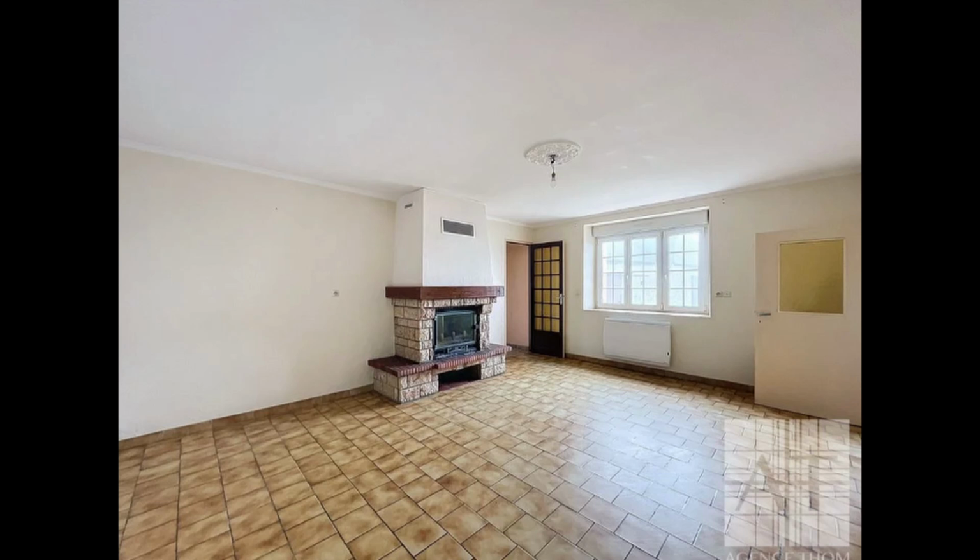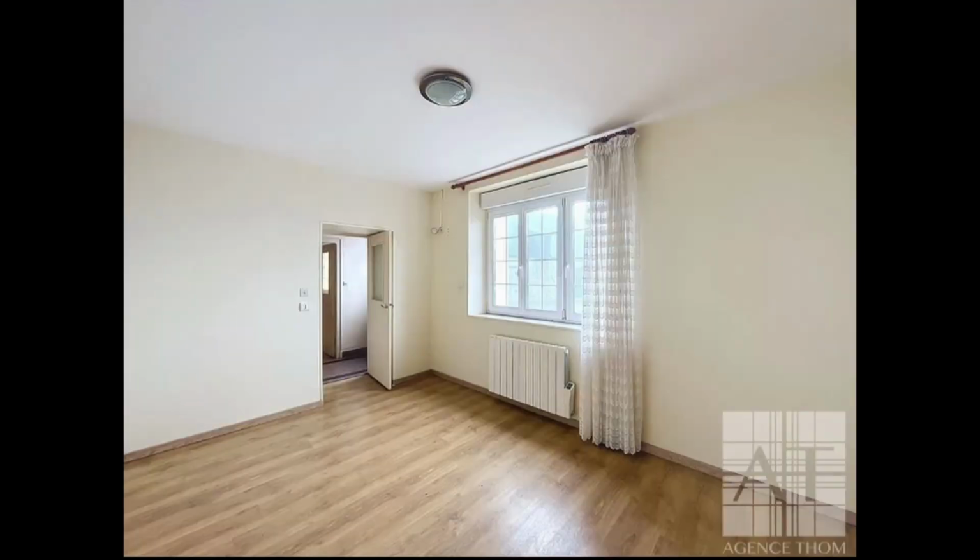But look, the central heating looks relatively recent. Windows look to be in good shape. Then you've got a shot here of what I guess would be one of the downstairs bedrooms. Floor looks in good condition. Modern central heating, light, airy windows.